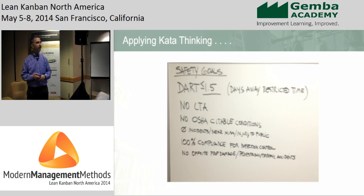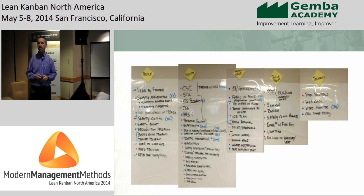And so then I ran them through a session where I said, okay, if those are the things we're trying to achieve, what do we need to do in order to try to achieve that? What are the processes we need to put in place? What are the subordinate types of efforts we need to make in order to have a safer work environment, which will then produce those better outcomes? You can't wish your way to better outcomes.